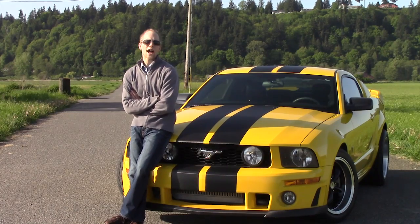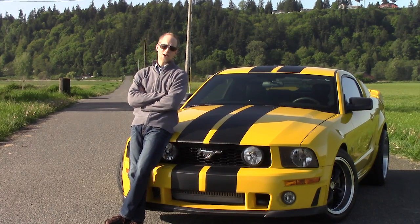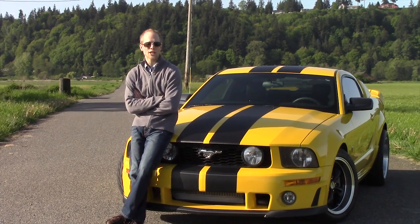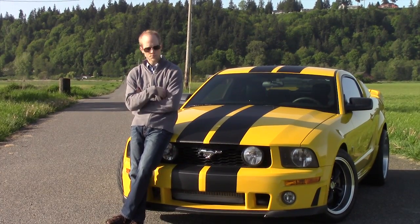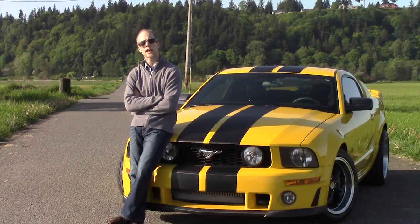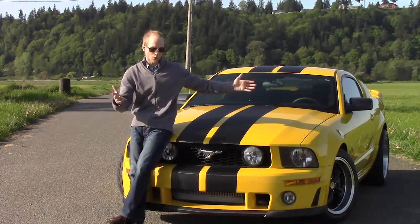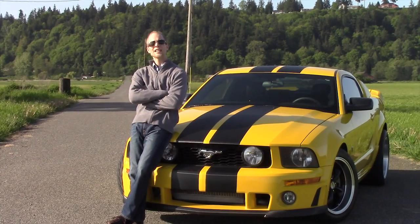In 2005, Ford mass-produced over 160,000 Mustangs. 20,000 of which they put a 4.6-liter, 300 horsepower V8 engine and a manual transmission. And how many of those came in screaming yellow? Just over 1,500 of them.